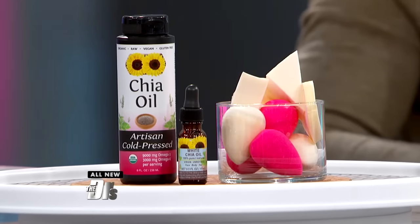So how do you do it, Dr. Batra? So you can put a few drops on your beauty blender, you can put it on over your makeup, you can blend it into your moisturizer. It's super hydrating.